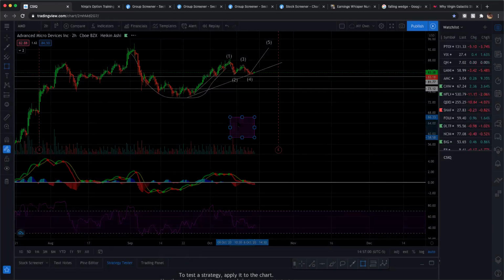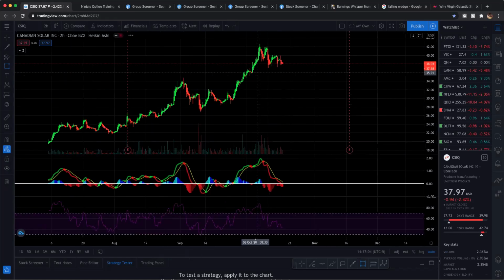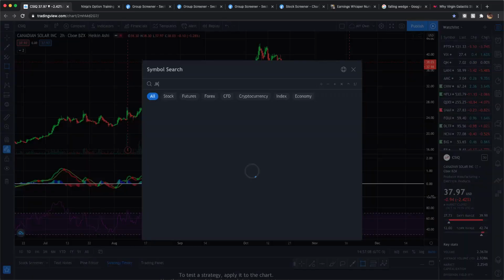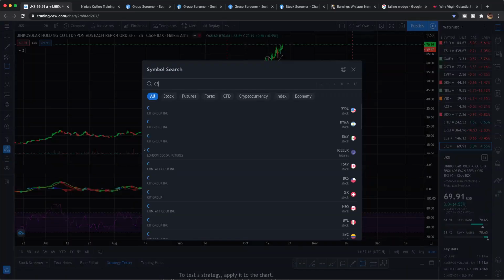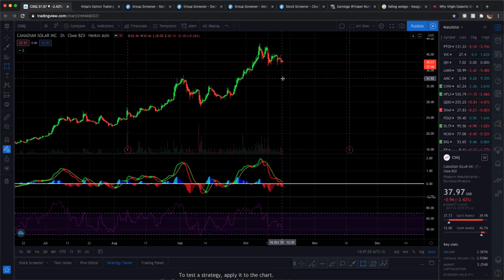CSIQ. I think this is solar. Or yeah, this is solar. So all the solar is kind of more extended, super extended. Even JKS is super extended right now. So there's a lot of room to drop to the downside. And for calls, no, I wouldn't recommend calls right now. It's just into the consolidation area.